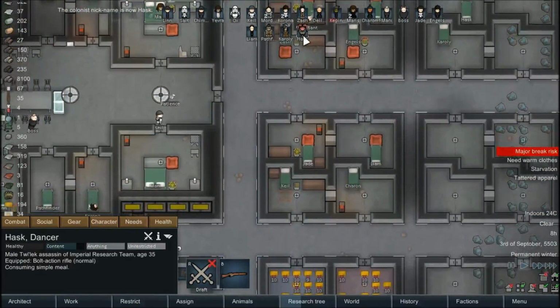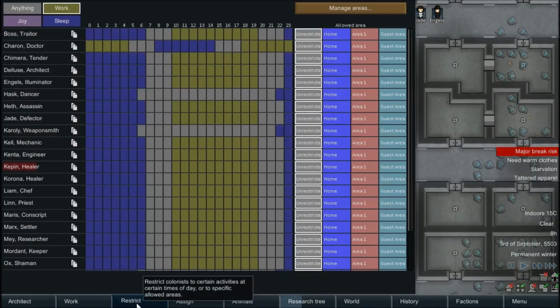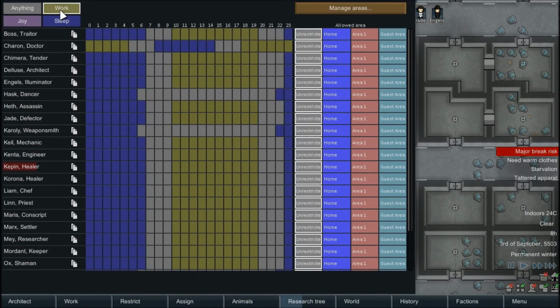Okay. And we're going to get him into some different armor. We're also going to get him a different weapon whenever possible. And we need to set your schedules. I still have them on the old school schedules. I guess I'll leave it since it's not really causing us problems here. But in my other playthroughs, I kind of abandoned this just because it was creating issues.